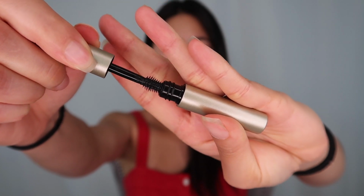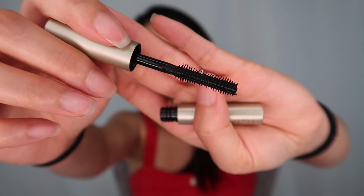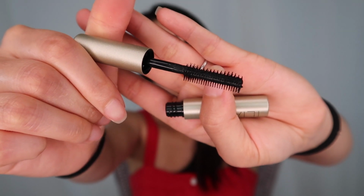A buildable and flake-free mascara that lengthens, lifts, and curls for more voluminous lashes. Our lightweight and nourishing formula is fortified with natural waxes that weightlessly condition your lashes. A dual-sided brush allows you to define or lift and separate lashes with precision. And then this is in the color After Midnight Jet Black.